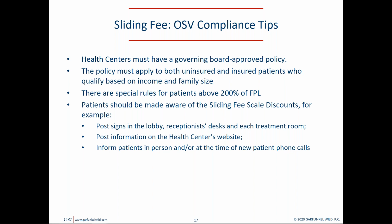But the state they were in said that in order to be in the charity care pool, you have to give discounts up to 300% of the federal poverty level. And HRSA came and said we can't give discounts above 200%. We figured out that over the course of the year, they gave $700 worth of discounts between 200 and 300%. So we had a conversation with HRSA, and we said, okay, let me get this straight. Because we're giving $700 in discounts, you want us to give up $3 million that we're going to get from the state charity pool.